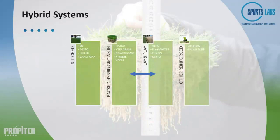So as I say, a few companies have moved into this space. There's even a variety of stitchers out there now. There used to only be one, now there's a few, and we recognise that in the market. It's become quite competitive. There's the more traditional backed hybrid growing systems, which are usually laid in situ. They are dressed with the root zone, and you would seed them and grow them in their final location.